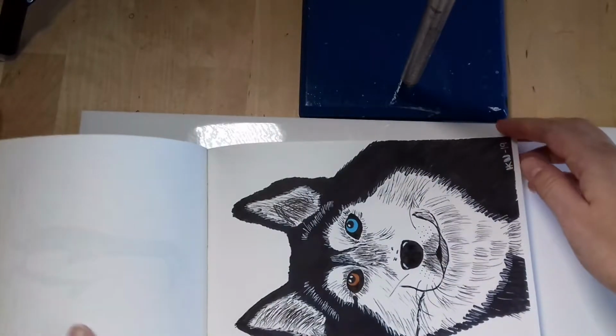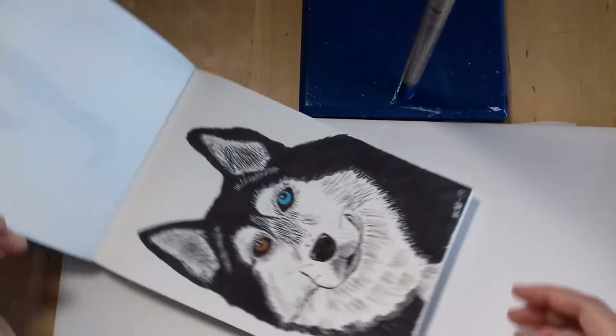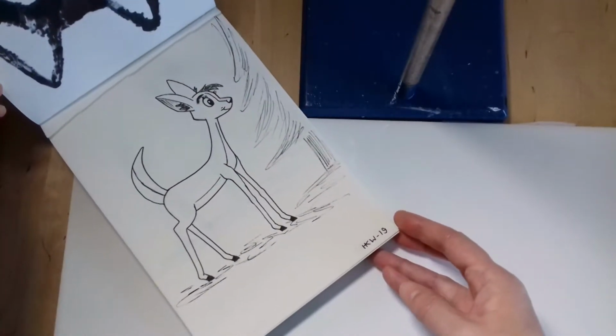On day 6 I had more time to draw and the official prompt was husky. On day 7 I drew these 2 versions of a cartoon deer.